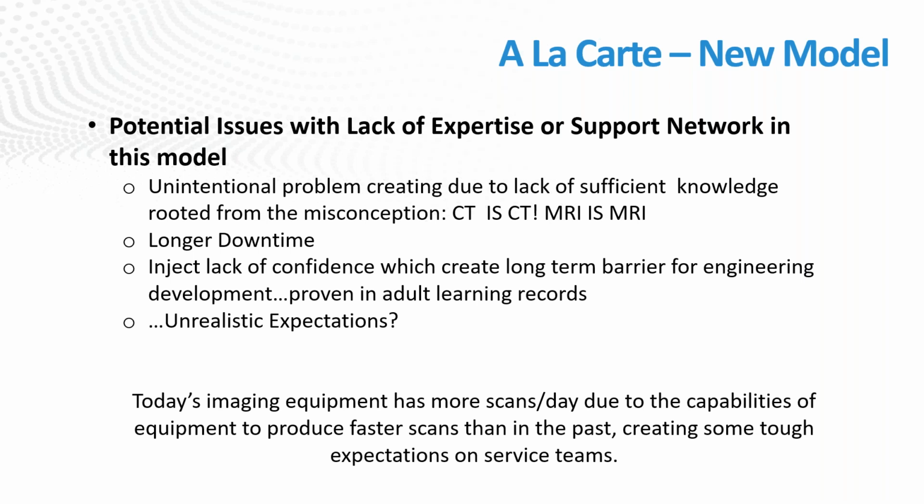Having the capability to troubleshoot today's technology requires a support system around the engineer, rather than sending him to a 7-day course. Besides that, that's for the veteran. They still need a continuum of support.